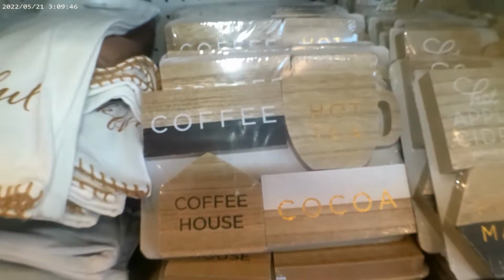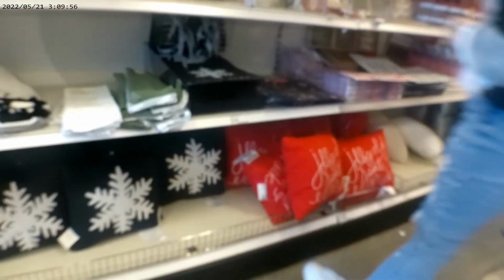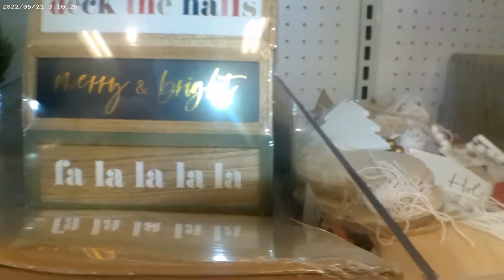These are nice. That's, of course, for your coffee bar. Oh, they have these cute pillows. They are $5. $5. This is cute. And it is $5.